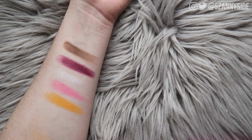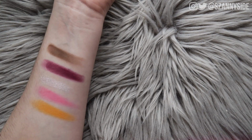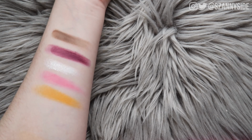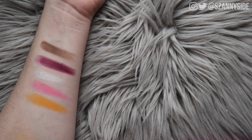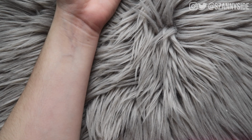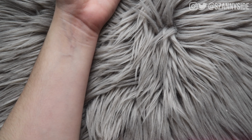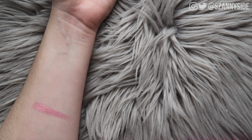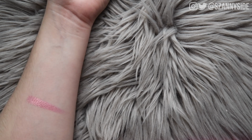Let me change the lighting. There we go. I think that shows them a bit more true to color, and you can see that beautiful shade Ivy there just shimmering. It's really, really nice. Also keep in mind that once we use a primer under these colors, they might come off slightly more pigmented. So the next shade we move on to is Roxy Catan. Looks beautiful. Oh my goodness, look at that, just with one small swipe.